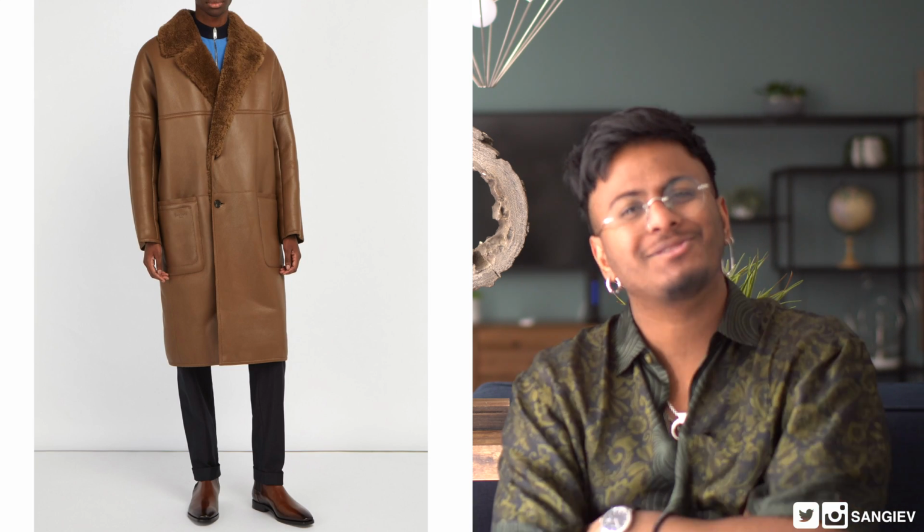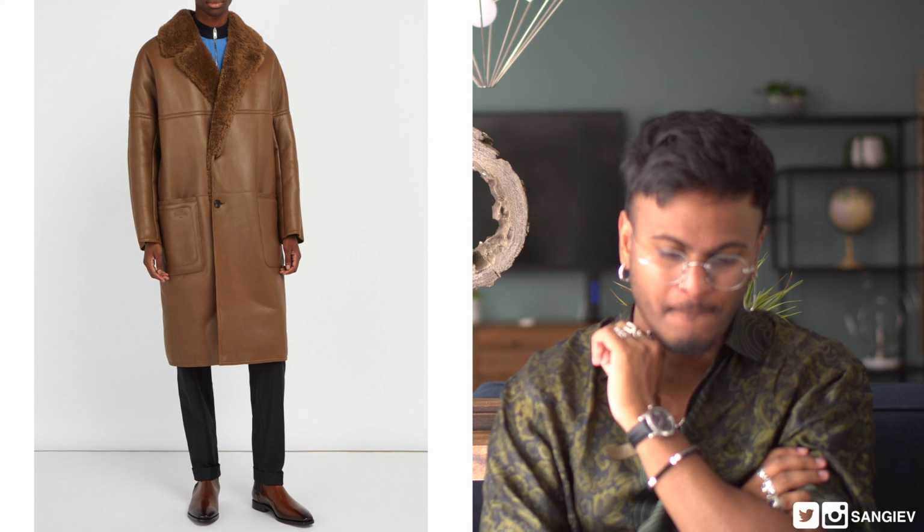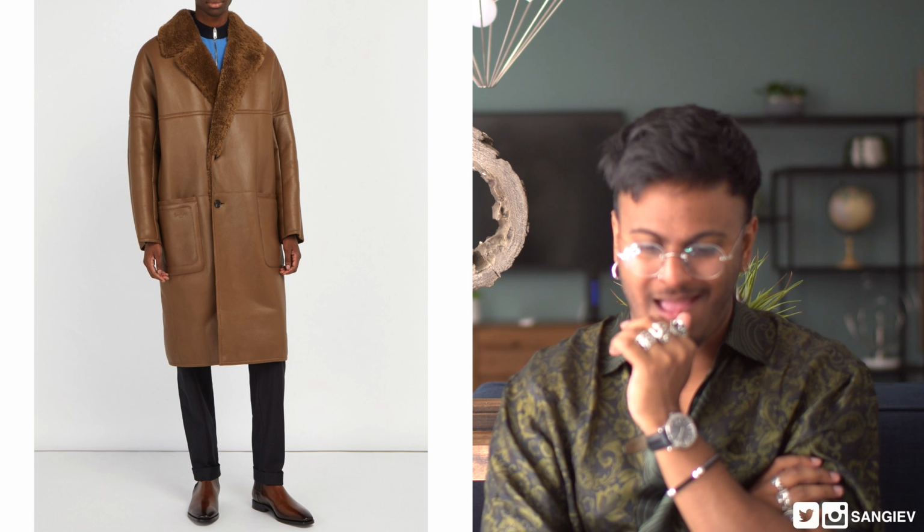Speaking of unlimited budget, we've come to the last and final piece, the most expensive piece out of the bunch. Once again, designed by Haider, however this time for Beluti, and it is the shearling lined leather coat, coming in at a sweet £7,800. It is a runway piece, and man, it is just absolutely insane. It's just a crazy piece.